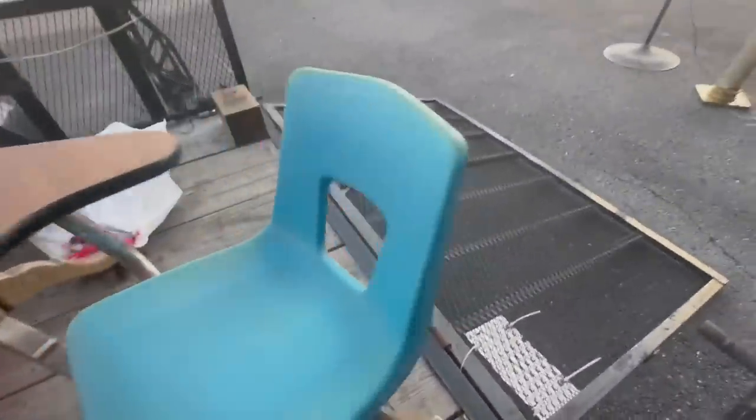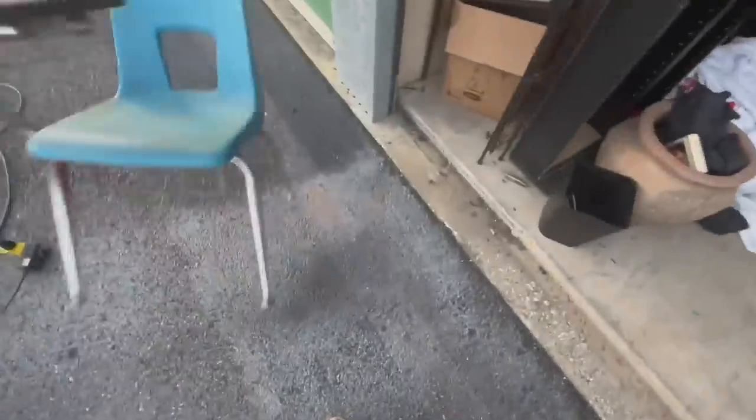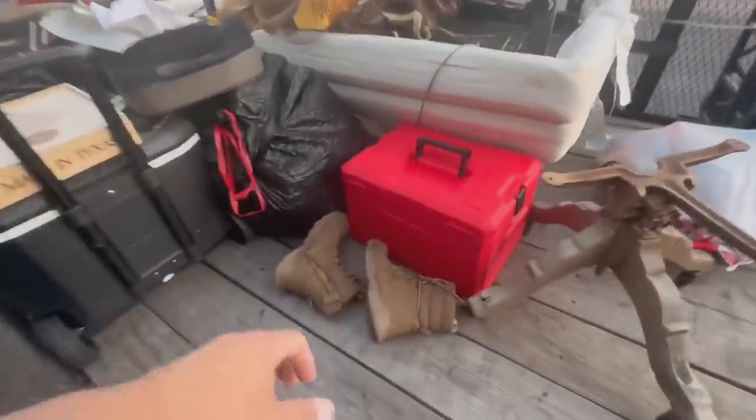Let me see. You got this little student desk. It's in decent shape, just some minor surface rust, nothing major. We'll definitely be able to get that cleaned up. I'll probably just sell it as is. You got the combat style boots.